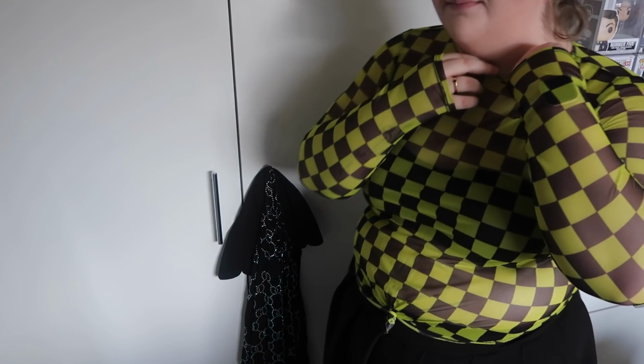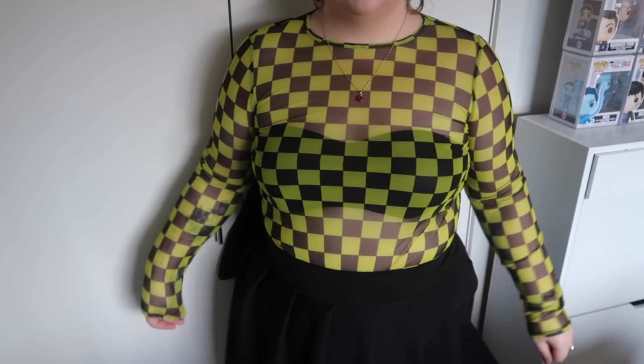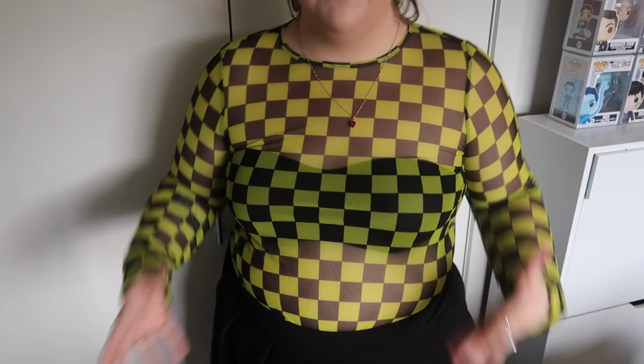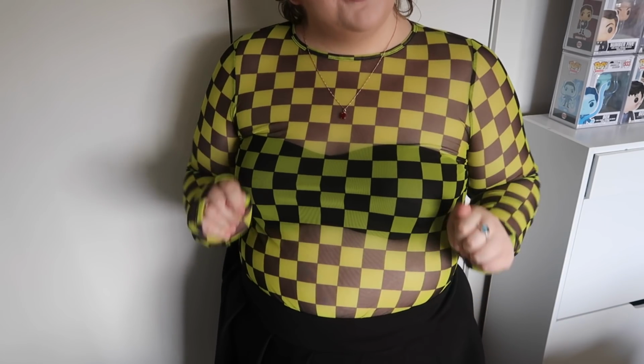I feel like this is a really me top. I like this. And if I tuck it in to this skirt, like so, I think this is really cute. I approve of this. Oh, and this was a last minute choice. I didn't really pick this, let's be honest. But I like it. I love my checkers, I love my yellow, and I do like my mesh see-through tops. Oh my god, I like this. Okay, let's move on to the next item.